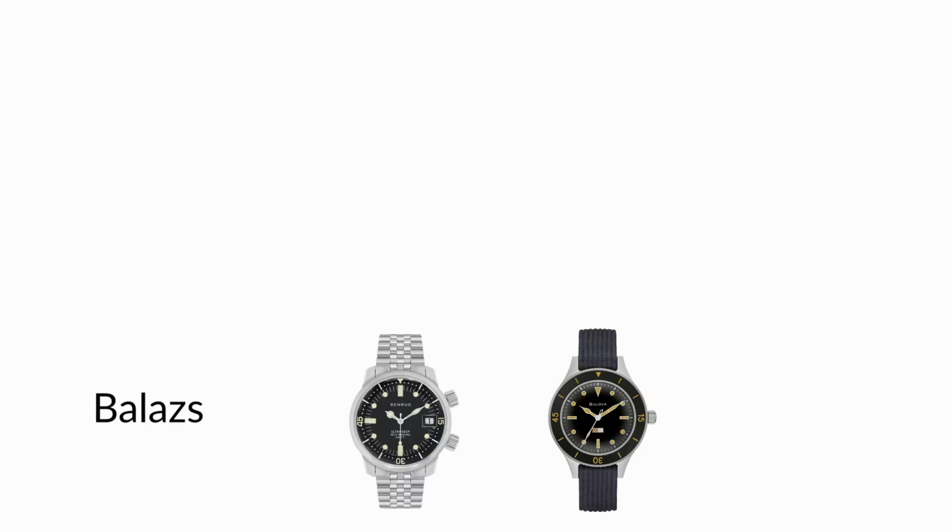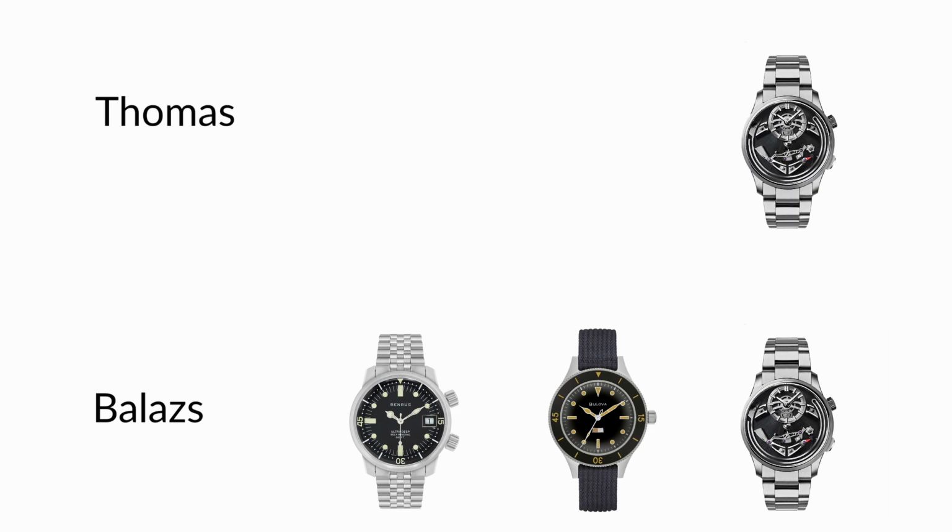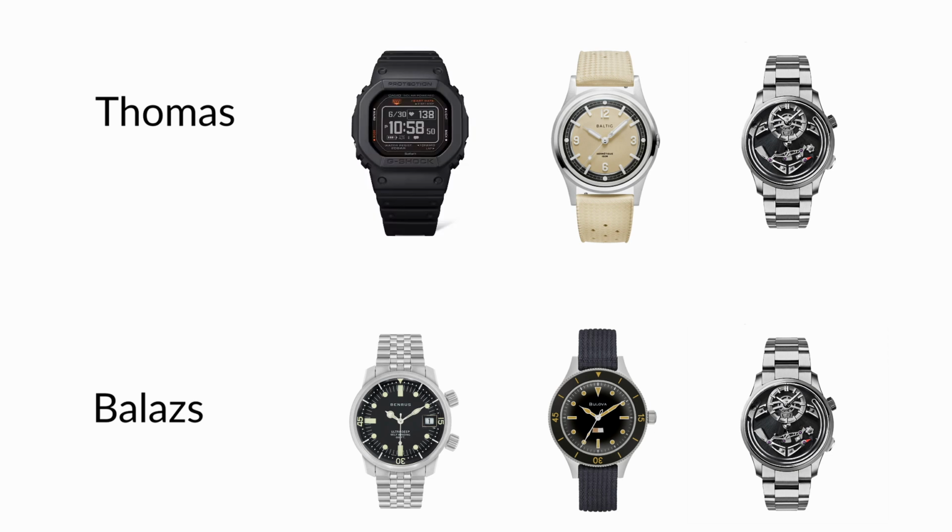You've got 3, I've got 3. What's yours? Okay. Bulova Marine Star Ultra Deep, Benrus, Belcanto from Christopher Ward. Okay, I'm going to do Belcanto as well. Baltic Hermetique, specifically in the sand color. Third is one of the new G-Shocks, the blacked out one with the inverse display. Nice. Very versatile collection, huh?